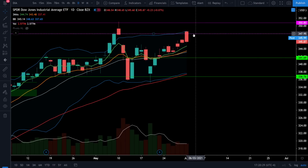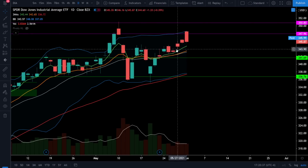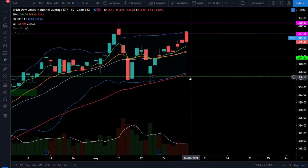We still have critical resistance at 348 and 350, and remember the 350 would be sort of a double top scenario. We got there before and then we saw selling, and right now we've closed the gap above and we're getting very close to those levels, which could lead to a double top. Remember, in a double top scenario though, it's not a double top until we break the neckline, which is all the way down here around 336.